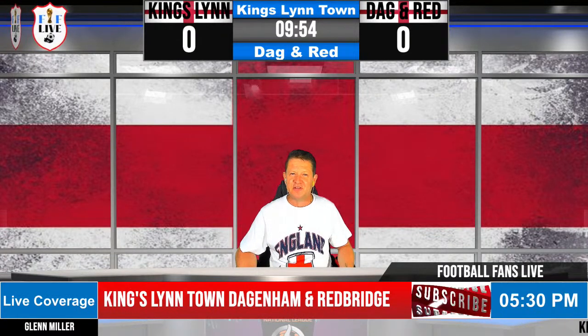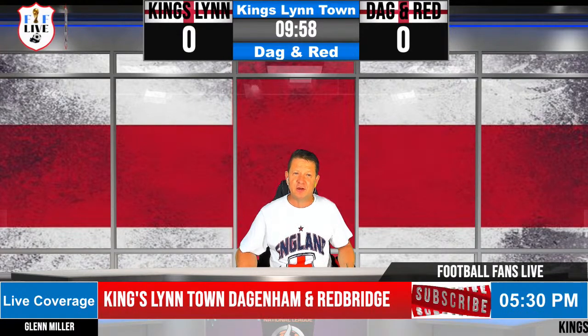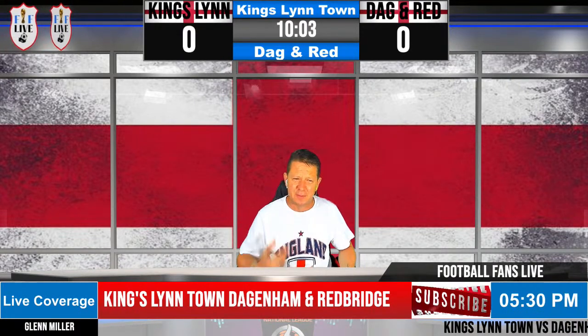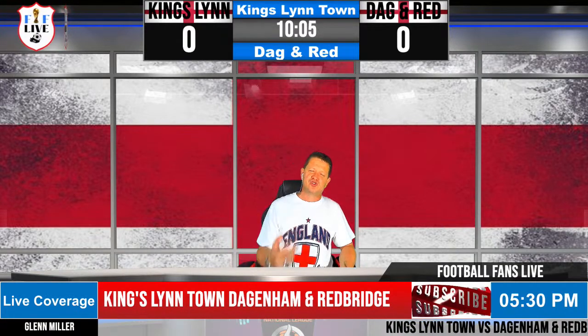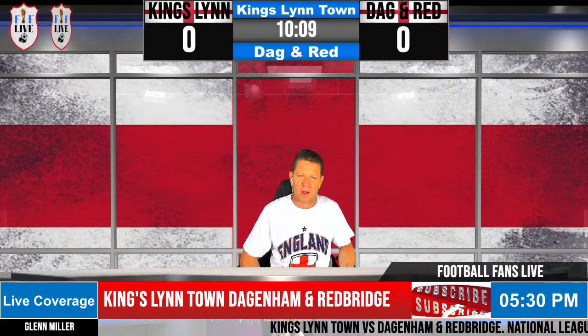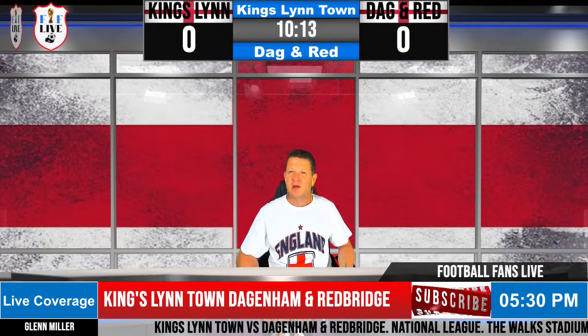And the defender, the centre-back's trying to get it clear. He messes it up for Dagenham and Redbridge. Here they come. Here comes Kings Lynn and another left-footed shot. But again, couldn't get any power behind the ball. And it goes straight into the arms of the Dagenham and Redbridge goalkeeper. But 2 shots on target in the opening 11 minutes of this game for Kings Lynn.